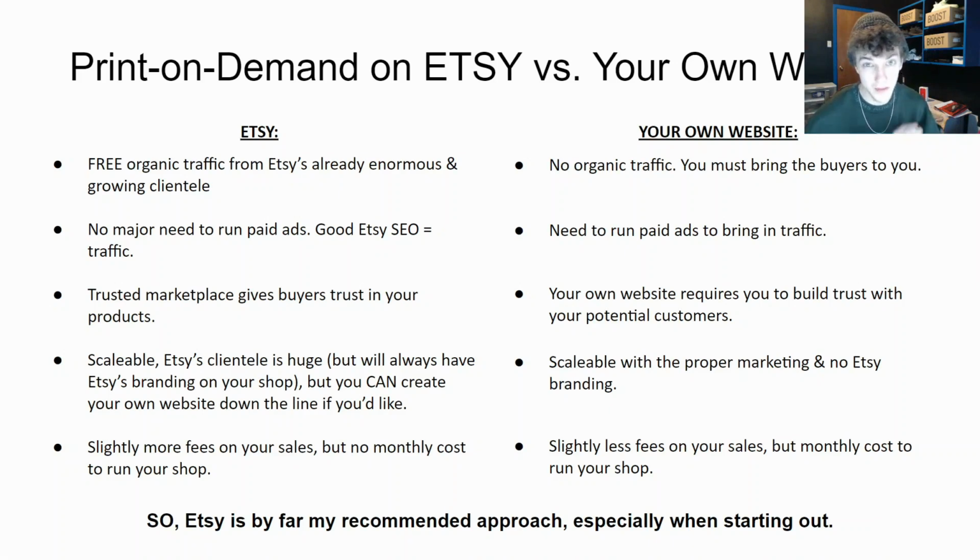Then Etsy has slightly higher fees, but still not that high, but there's no monthly cost to running an Etsy shop. Then of course your own website probably has slightly lower fees, but there is a monthly cost, Shopify 30 a month and what. So Etsy is by far my recommended approach for beginners, or even if you're not a beginner, to be honest. There's no harm in putting your designs on Etsy ever.